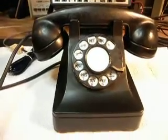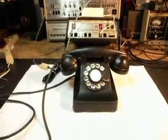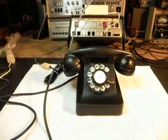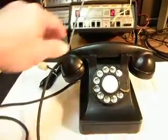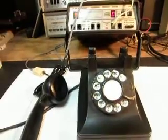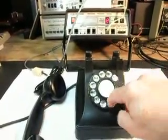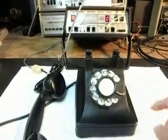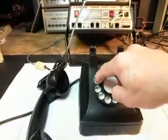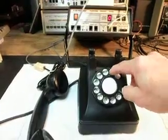So what we're going to do now is we're going to go ahead and ring this telephone. I'll get it plugged into the analyzer. Go ahead and answer the telephone. There's your dial tone. And we're going to go ahead and dial some numbers here real quick. And I'm going to end in a 2. We're going to do that one more time. We'll end in a 2.